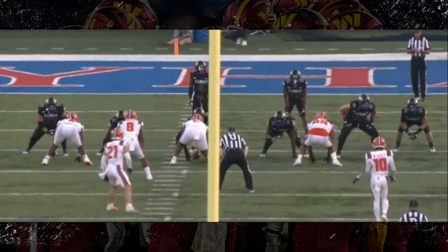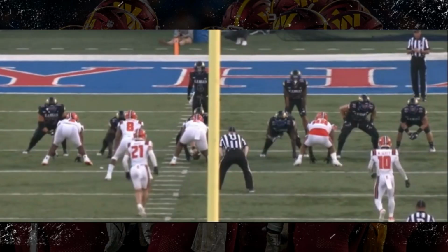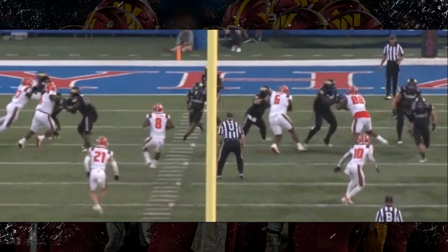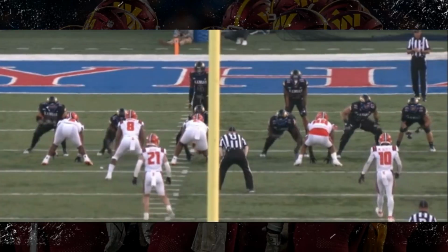Another example of the swipe and rip from Johnny Newton and being able to corner, right? He's a 3-tech right here. Again, same thing in between tackle and guard, left side. Easy win for him.